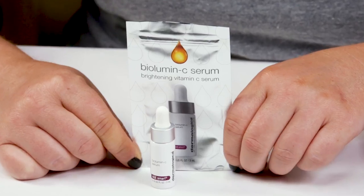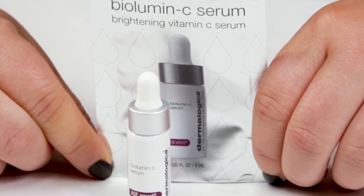Today I'm reviewing the Dermalogica Biolumin-C Serum.